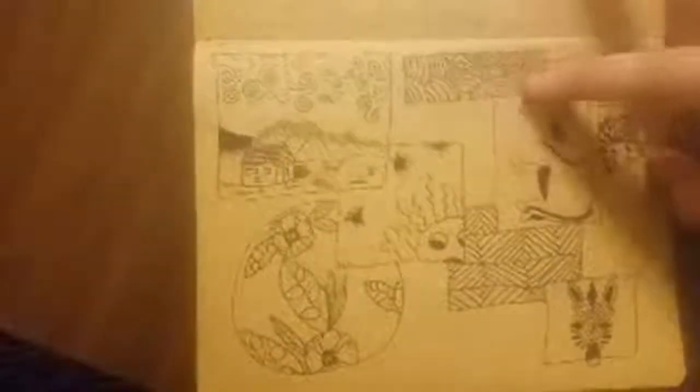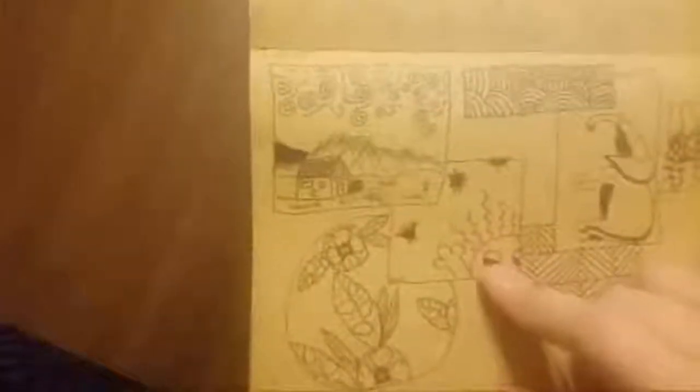I don't know where I got this idea of doing blocks and then putting different pictures in it. This is a Zentangle pattern. This is a Zentangle. This is from the 20 Ways to Draw Everything. So is this. Just random monster guy. Here's a plant I saw in a cafe near us. And then just an elephant and just some random stuff.